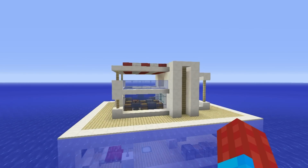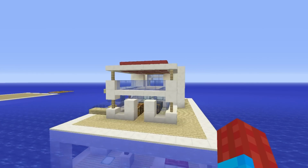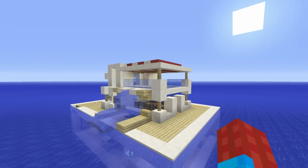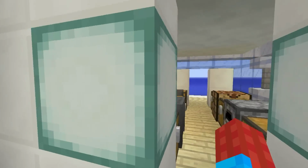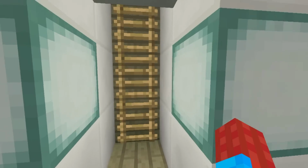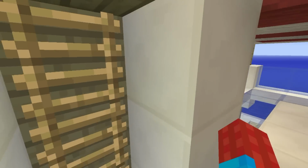This house is cool in a number of ways. Not only is it a really nice house that you can keep just offshore, away from all of the bad things that Minecraft has to offer, but it's kind of an interesting build. So if we come inside the house, you'll notice that we have a little bit of storage on the ground floor, the first floor as you walk into the right. We even have a little bit of room on the second floor as well.